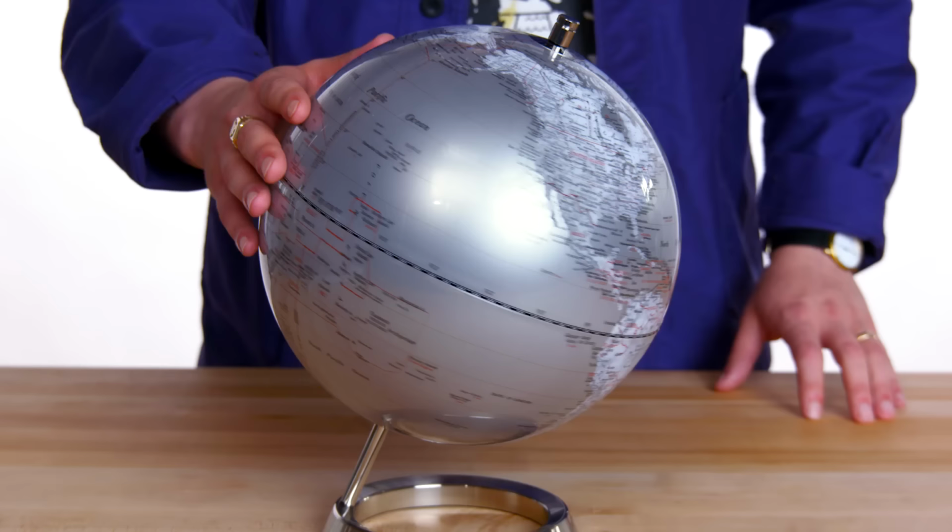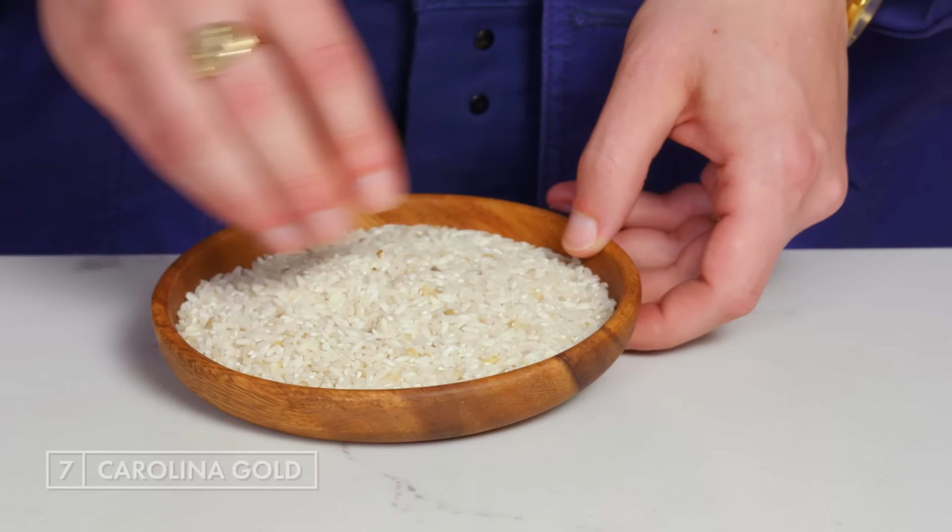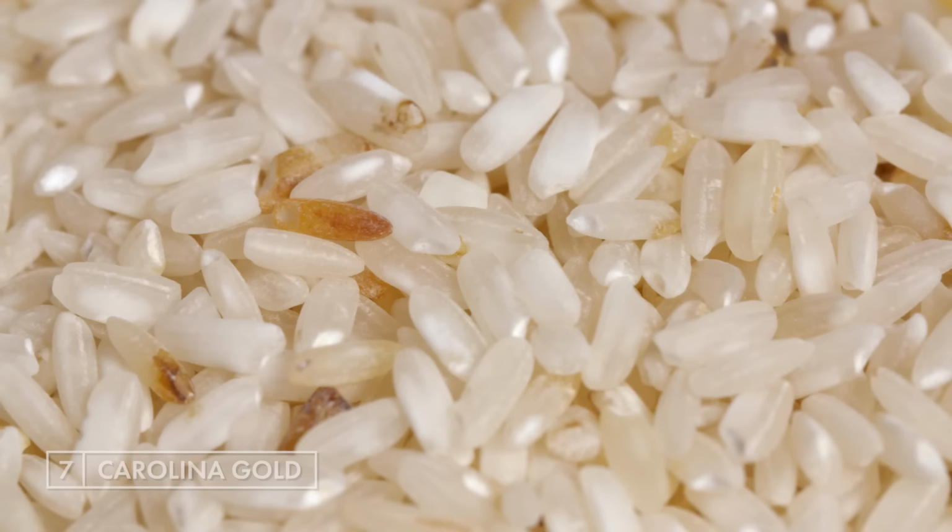Next up, Carolina Gold Rice. Let's bring it on home to one of North America's most famous varieties of long grain rice. Originally brought to this continent from Africa, it was a big part of the antebellum economy of Georgia and the Carolinas. It became nearly extinct after the Great Depression, but fortunately for us rice lovers, it experienced a resurgence in the mid-1980s.